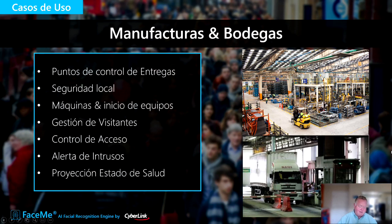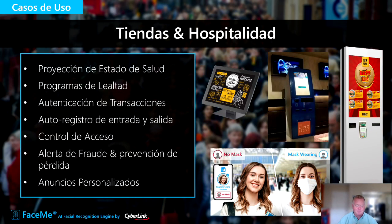For manufacturing, you have a lot of people coming in and out, from employees to different businesses dropping materials, picking up things. So you can monitor delivery checkpoints. You can do security across the facilities. It can be used for contactless machinery and equipment sign-in, since often many employees are using these equipments. It can do visitor management. It can provide access control to different areas, as well as intruder alerts and health screening.